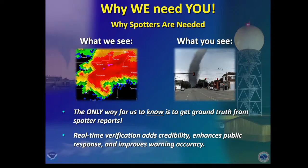If I told you that a warning was coming because of what I was seeing on the radar, that's important enough, and that's certainly something that you need to take seriously. But if I tell you that your friends and neighbors in communities next to you, in your surrounding areas, are seeing this right now, that adds that little extra impetus to get to safety, to make sure you're safe, to make sure your family is safe. And that's what we need from you.